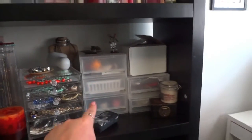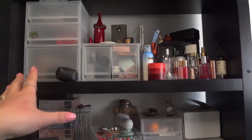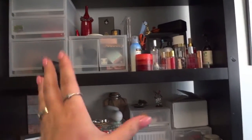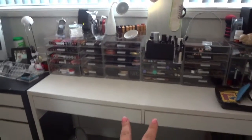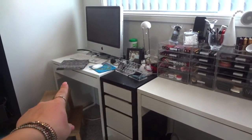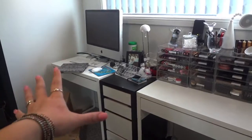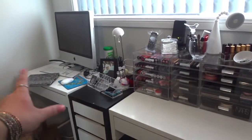Now you're probably wondering what happened to those containers I've shown in a lot of my other makeup collections. I still have them. They have got a lot of random stuff in it, but I'll save that till the end. But what you can see is I still have the Ikea desk, the 2-drawer Micke. But what I've done is I've gotten another small 1-drawer version just for the computer. I used to have the computer on the top here, so I've got that over there, which is great.